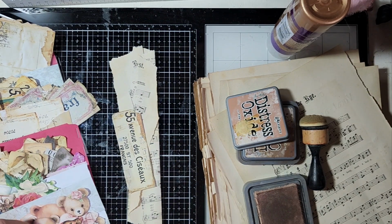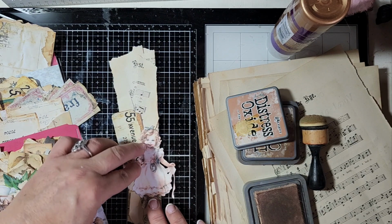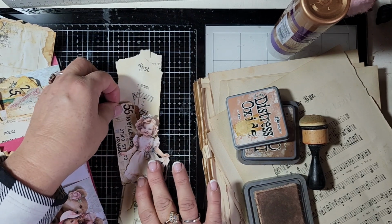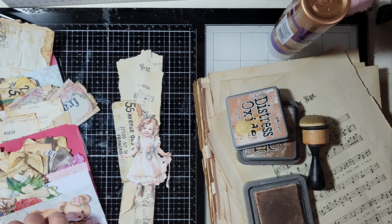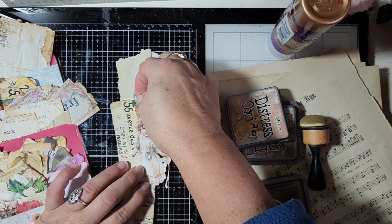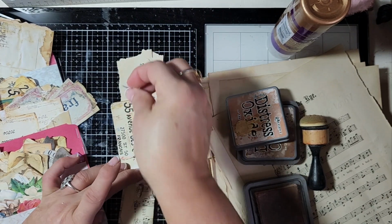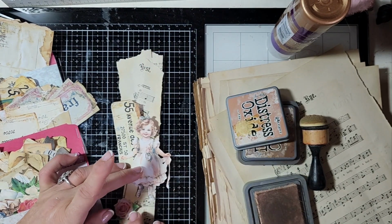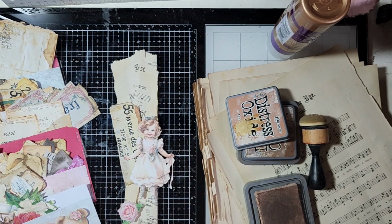So like that. These are so cute. Oh, she looks like she might be dancing. And then we'll just take a little flower.